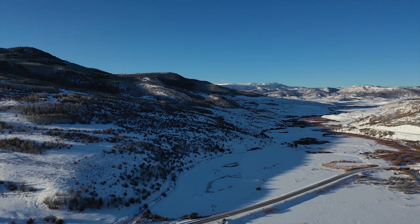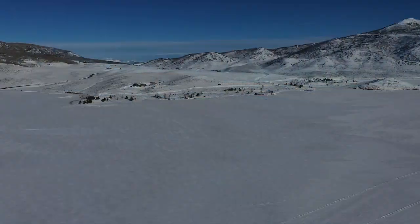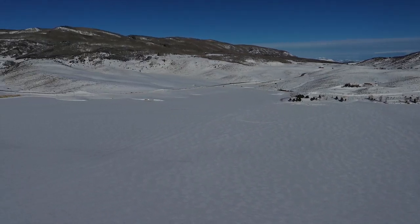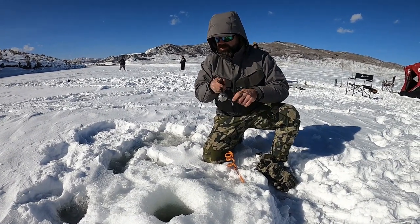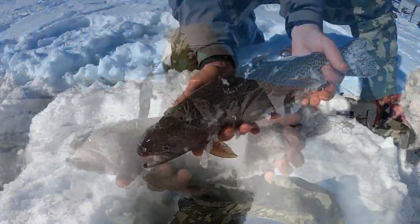Again, we're at Stagecoach Reservoir here, only about 25 minutes from Steamboat Springs. The reason why we're up here, well, we booked a couple days fishing with Yampa Valley Anglers and we wanted to go to Steamboat. We wanted to go to some other lakes that were nearby, but they wanted to force us here. Why? Because they know how good the fishing is and it's their home water. They know right where the fish are gonna be.